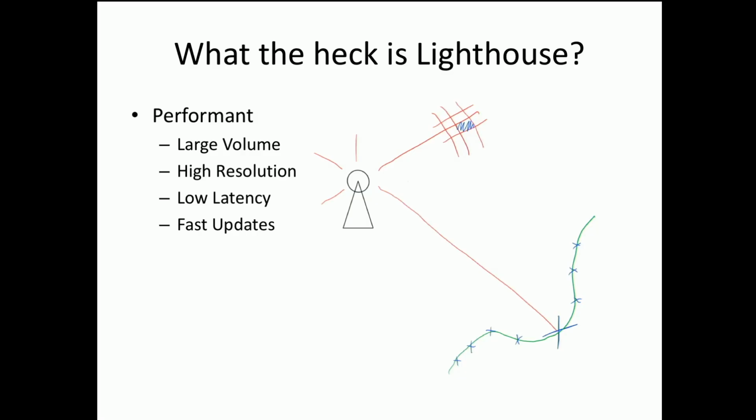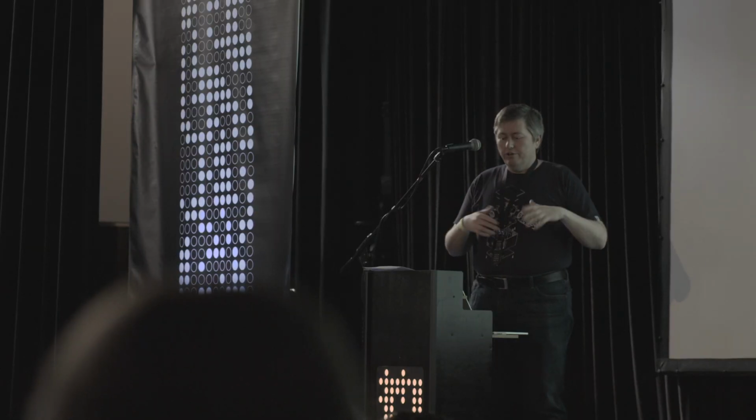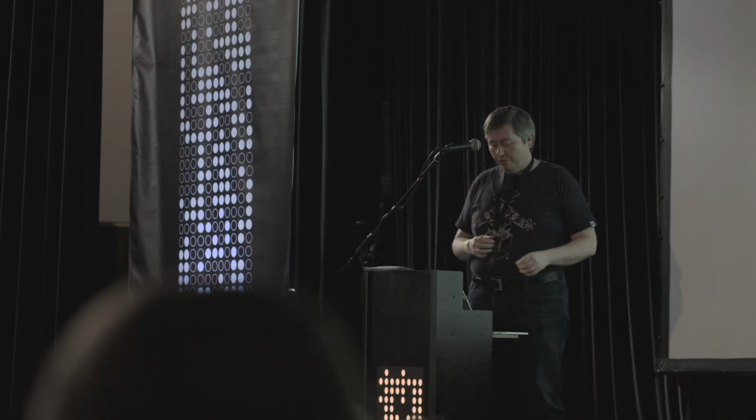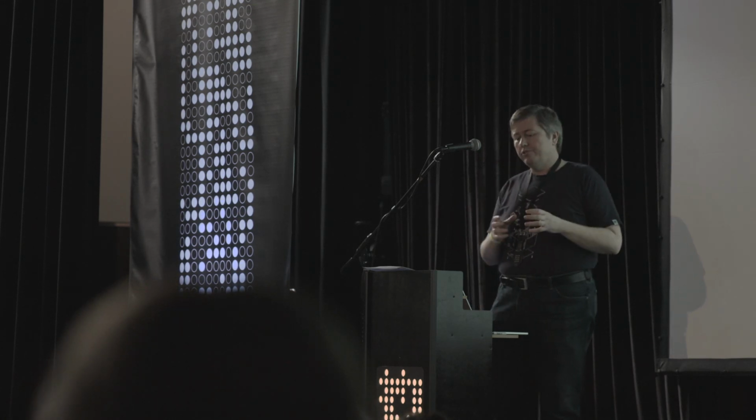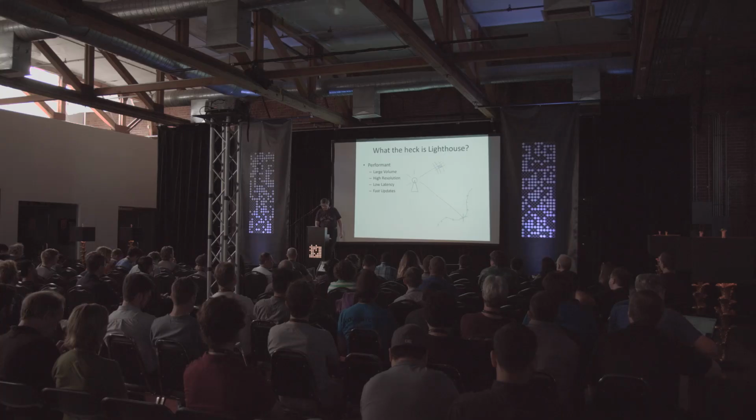It also happens to be quite high performance. It was designed with VR in mind, and VR is an extremely challenging indoor positioning problem. But again, all the things I spoke about before, it's got very large volume support, it can do extremely high resolution. It's very low latency, so pretty much as soon as you've looked at the light for a little while, you can just do a little bit of math and you've got your position and orientation. And it can do very fast updates, particularly if you fuse the information that you get from the optical system with a local inertial system.